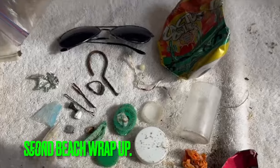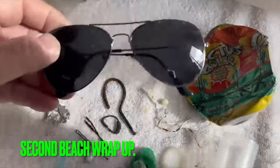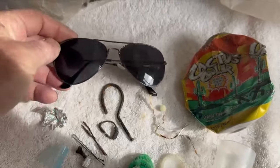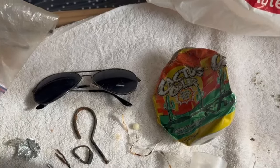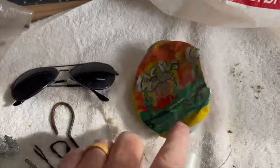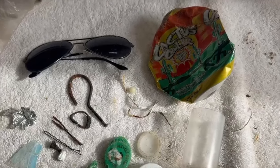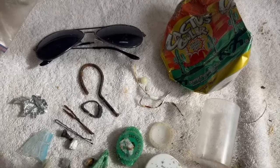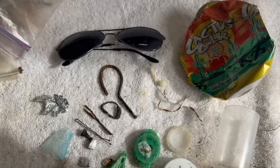All right, guys, here is the last wrap-up. I did find these sunglasses. It's funny, I was walking over to look at Jim's gold ring when I found those. So I guess I got a consolation prize, maybe? The old cactus cooler can, again, when I was a kid in the summer, that was my absolute favorite drink. But you know what's even crazy? Back then, I actually knew where a trash receptacle was. Threw it in the trash when I was done with it.